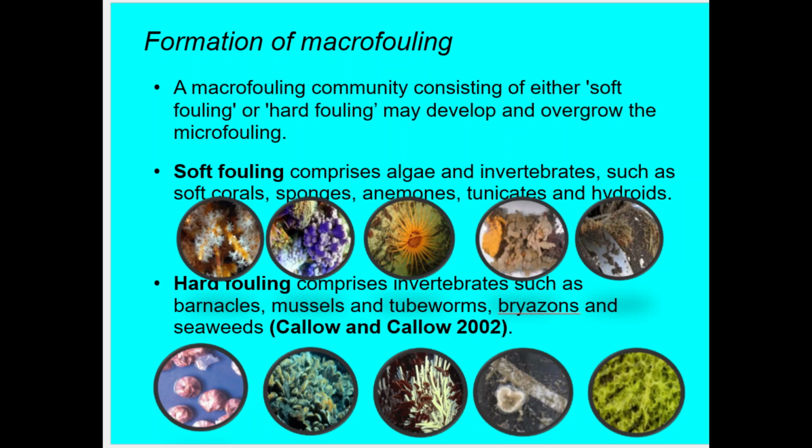Formation of macrofouling organisms. A macrofouling community consists of either soft fouling or hard fouling and may develop and overgrow the microfouling. Soft fouling comprises algae and invertebrates such as soft corals, sponges, anemones, tunicates, hydroids. Hard fouling comprises invertebrates such as barnacles, mussels, tube worms, bryozoans, and seaweeds.